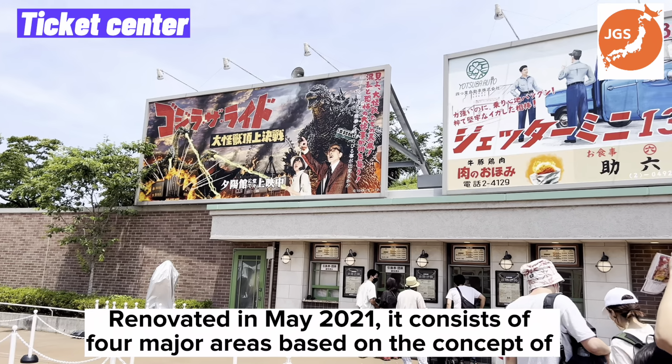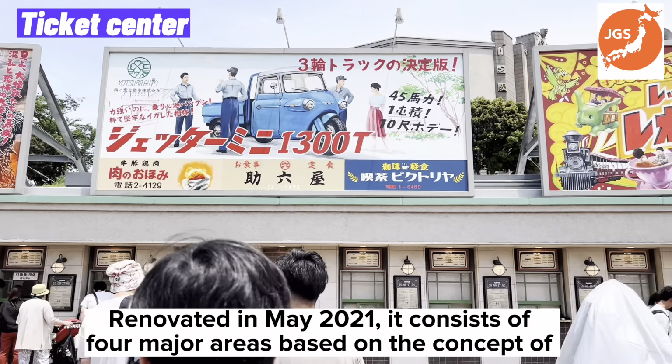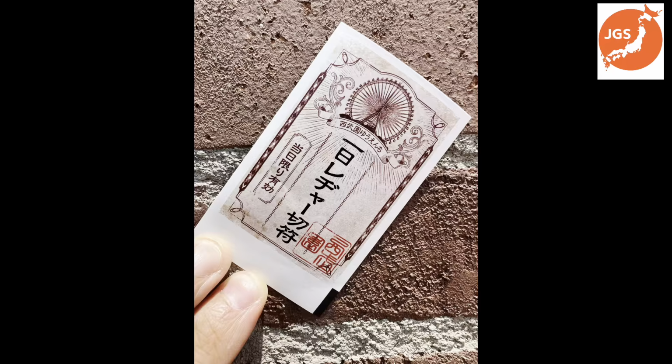Renovated in May 2021, it consists of four major areas based on the concept of a world enveloped in a warm and happy feeling.